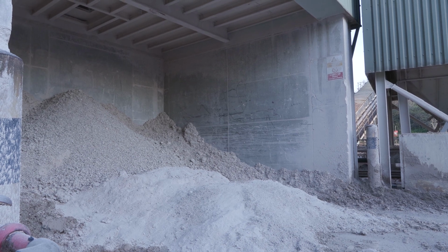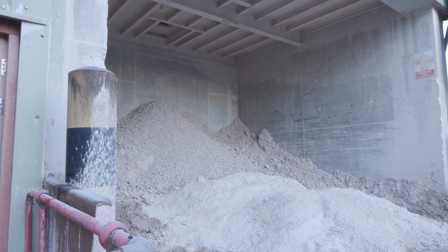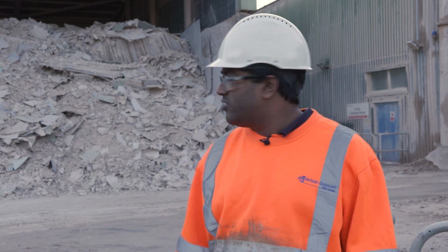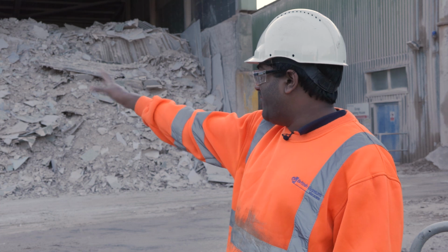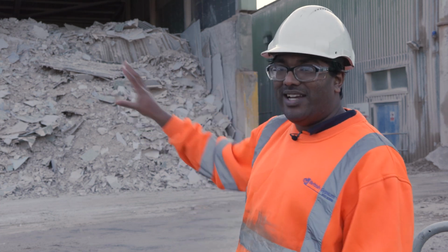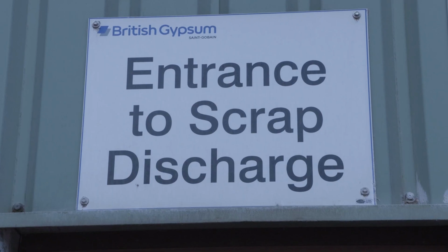Well, it's all essentially just plasterboard waste. So we've got our wheel loaders, or the front end loaders, and what they'll do is blend the 2 piles together into the appropriate amount, and then that is fed as a blended mixture into the scrap plant.